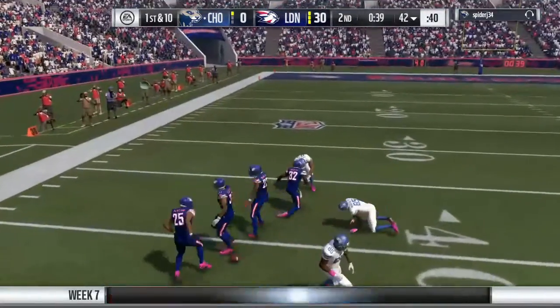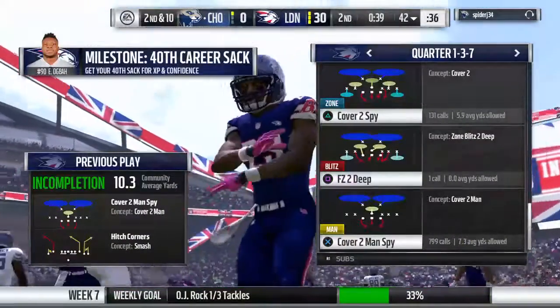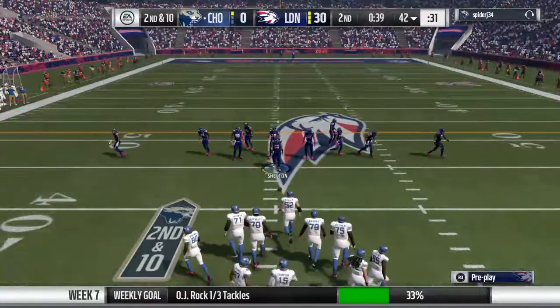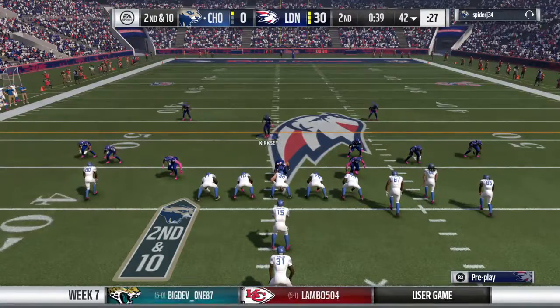He couldn't quite hold it. Got hit. Ball pops out, incomplete. We know it's not an easy job to go out and catch passes when people are trying to tackle you and knock the ball away. But the bottom line is, that's a pass he's got to have and a pass he should have caught.